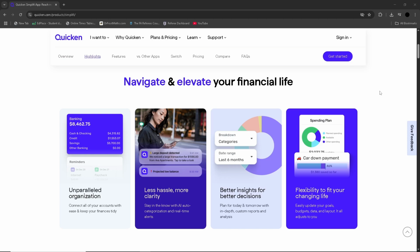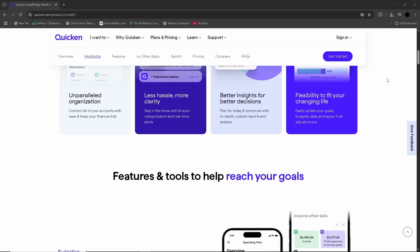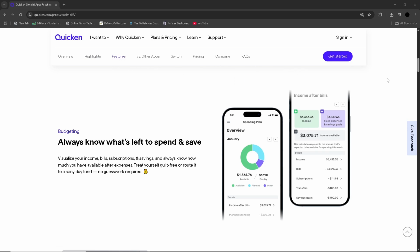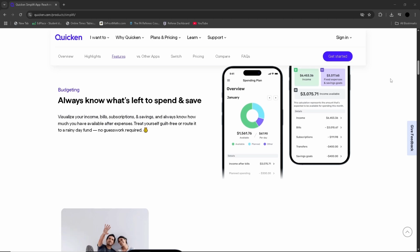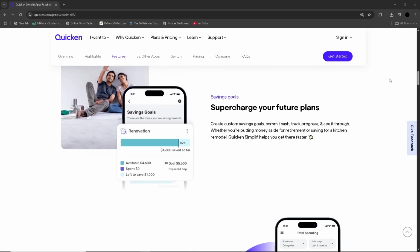Overall, Quicken Simplifi is a well-designed personal finance app that strikes a solid balance between simplicity and functionality. It's ideal for users who want a clean, ad-free budgeting experience without a steep learning curve. With features like real-time account syncing, automated transaction categorization, custom watch lists and goal tracking, Quicken Simplifi helps users gain a clear understanding of their finances. While it lacks investment tracking and true zero-based budgeting, its strength lies in its intuitive design, privacy-focused operations, and strong mobile accessibility. The affordable annual subscription offers good value for those serious about managing their day-to-day expenses.